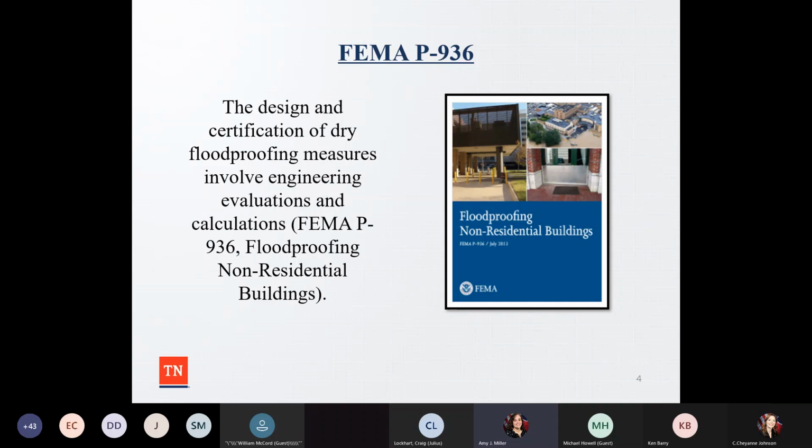to look at all the pieces and parts that go into making a structure dry floodproofed or wet floodproofed, and when you're looking at various categories for site selection, for how you're going to deal with buoyancy, hydrostatic, and hydrodynamic forces, and how to do the calculations correctly. This is your guidance to use. Now, if you're a floodplain administrator and you're working with someone that's an engineer and they have questions, please refer them to this document for additional guidance.